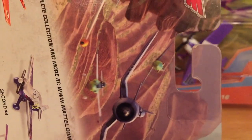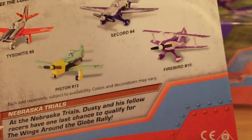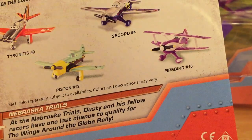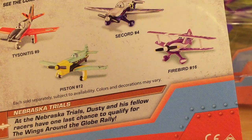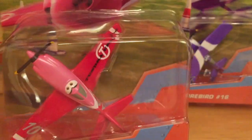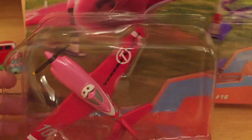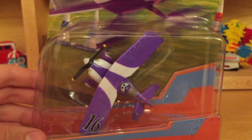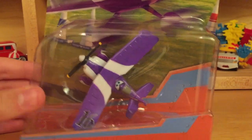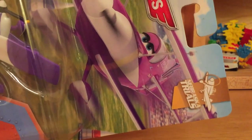Now this image is not correct because it's Dusty, Ripslinger, Nanza, and Skipper going through the desert there, so it doesn't relate to the Nebraska Trials at all. But I do believe when they release these in the future, they will have a correct picture. And the Nebraska Trials description is, at the Nebraska Trials, Dusty and his fellow racers have one last chance to qualify for the Wings Around the Globe rally. So a lot of the planes in this series will also be new, but they'll be repaints. Just like Packrat and Firebird and the other ones on the back there as well, unfortunately. And so here is the last one we take a look at in this video, which is Firebird number 16. I like the art there as well.